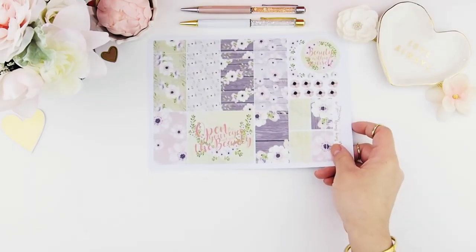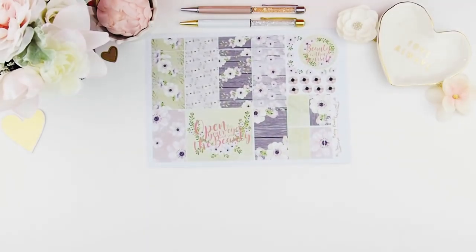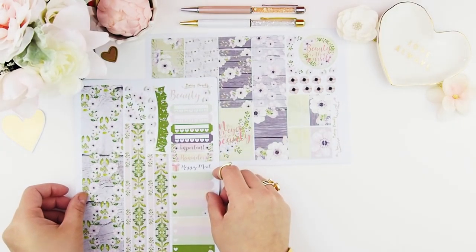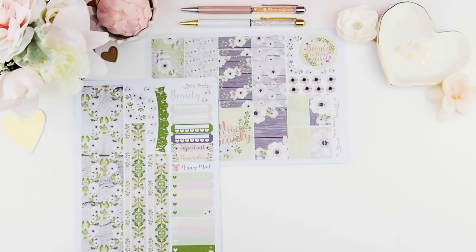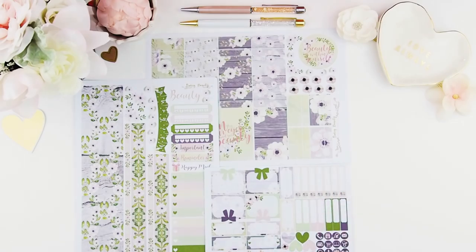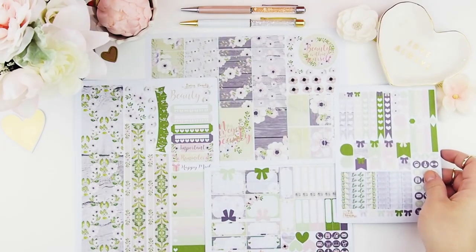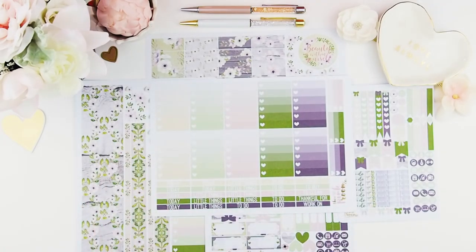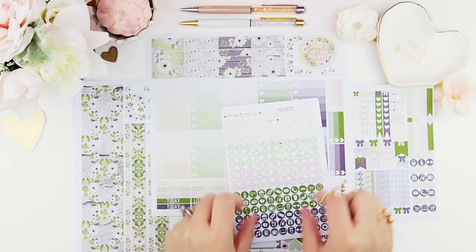And lastly, my last kit is called Seeing Beauty. I'm just so in love with this kit, with the wood grains background and the watercolor floral. You can't go wrong with those two combinations. And I love it because it has this softness of the greens and the pinks, but it also has the boldness of the purples. So this is just a beautiful kit that I love and adore so much.